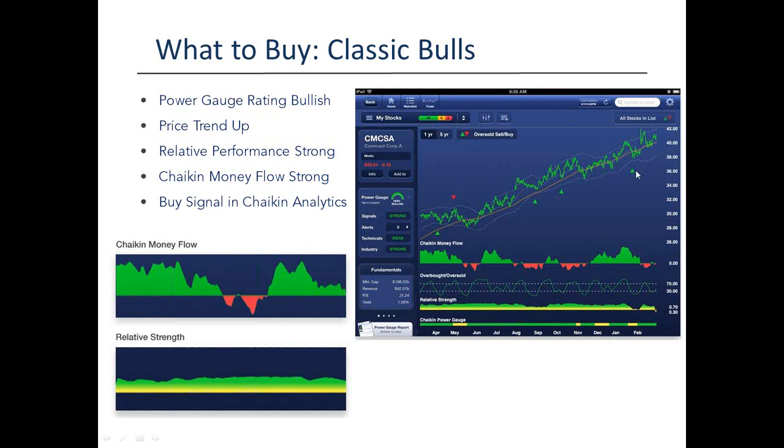I like a price trend that's up. I'm not a bottom fisher, so I'm looking for a stock that's in a well-defined uptrend, and that's not that hard to do. We're basically looking for stocks that are going from the bottom left to the upper right, and we want to find them early in the game. There's another pattern called a series of higher highs and higher lows. It's a very simple visual way to define a stock that's in an uptrend.